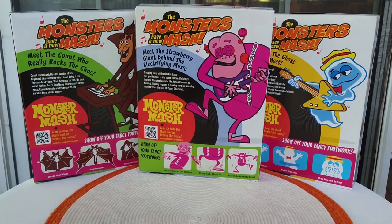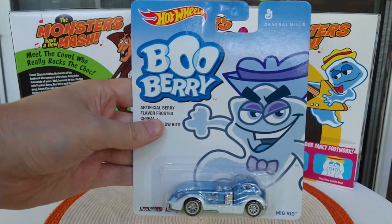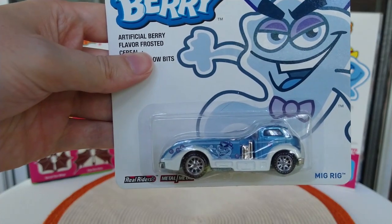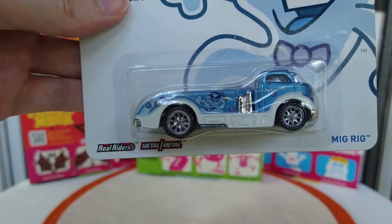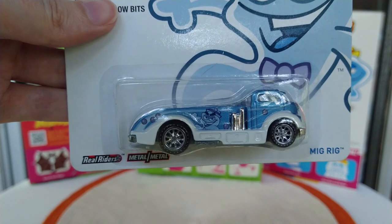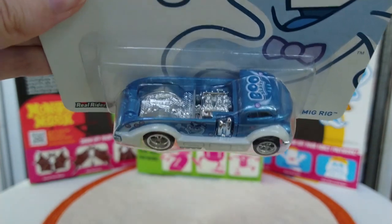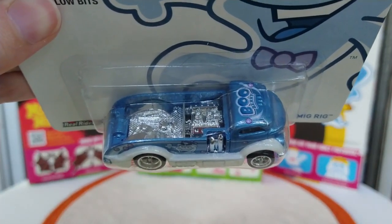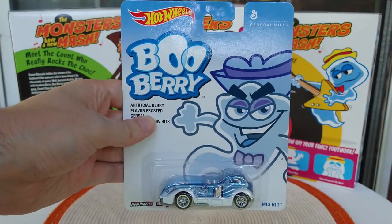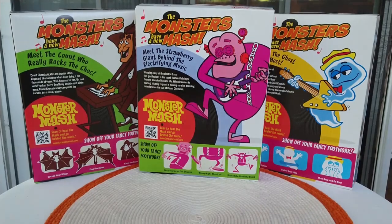And then last but certainly not least, this is Mig Rig, and it is Booberry. And I really like the tires on this one. It's going to be really hard to see, but the tires have little silver dots all around the tire. Instead of them being white lines, they're little dots, and it's hard to make out. I don't know if they're supposed to represent anything, but they're just little silver dots. And you have Booberry on the top of the cabin, and Booberry on the side with some of his cereal overflowing onto the side of Mig Rig.